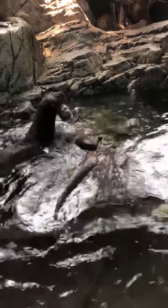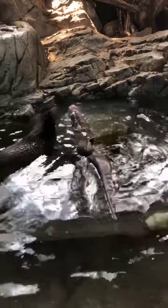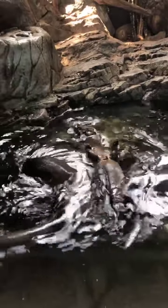You can see she's getting just the last little bits of egg out of the shell there, Lila is. All right, let's look at some more questions here.